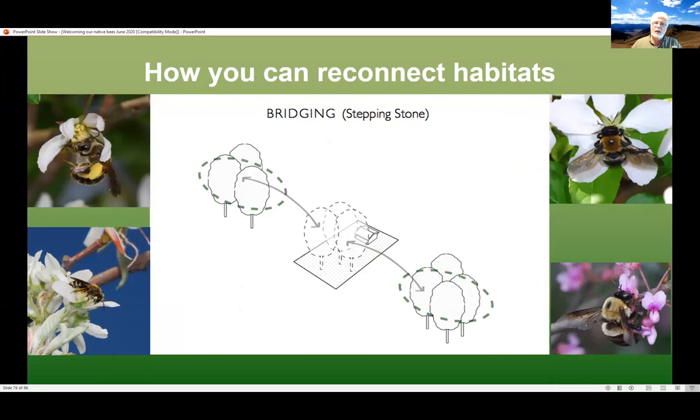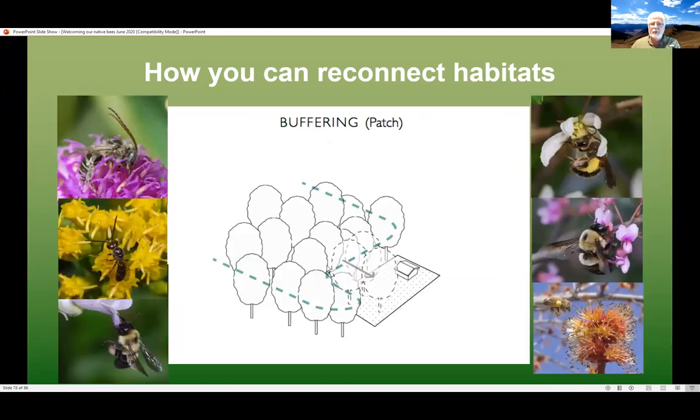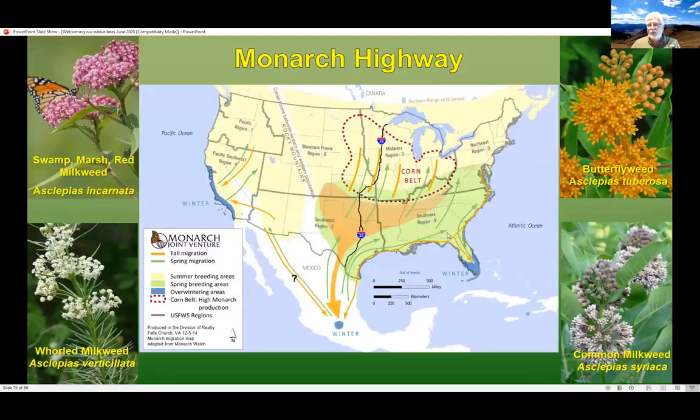Look at your property as a bridge, a stepping stone between other types of habitats, or connecting as a corridor, filling up that space which might be there, or buffering to just expand that patch. And when we think about corridors, probably the largest corridor that we're thinking about lately is the Monarch Highway, which is the I-35 corridor from Texas all the way to Minnesota. We're trying to work on that right now, the St. Louis Zoo, the I-35 corridor here in Missouri.